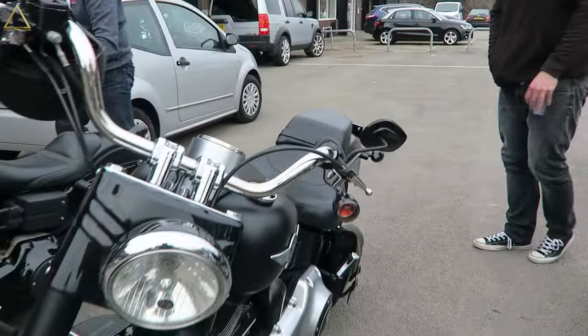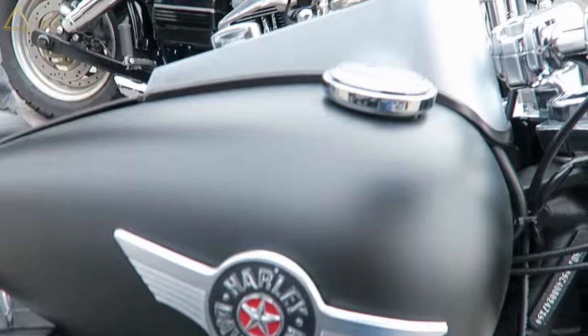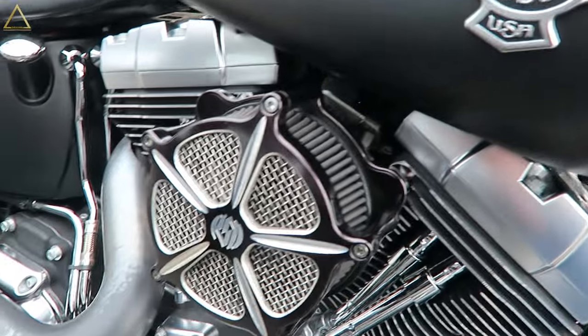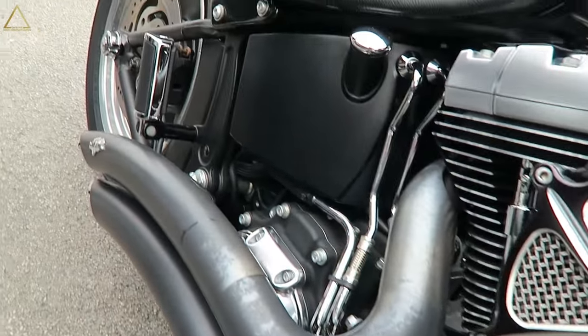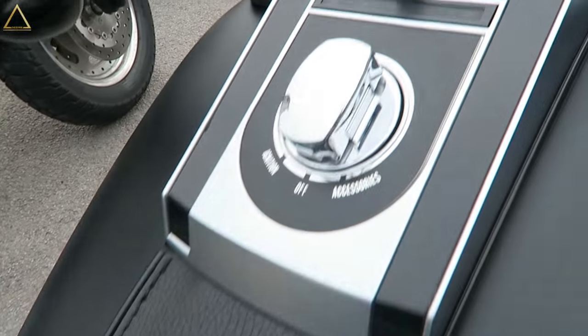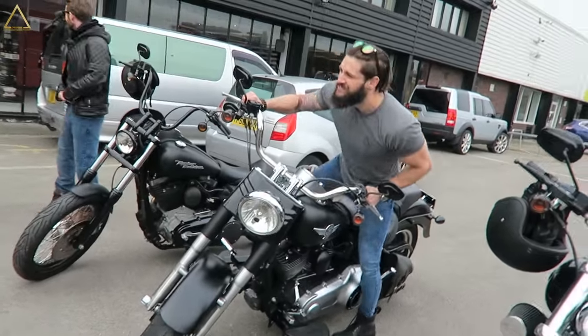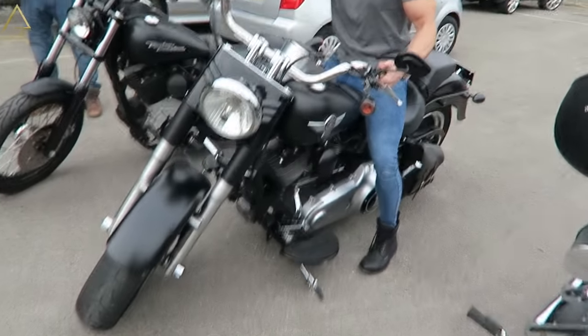1700. It's a 1700. Jesus. What's that, about 100 horsepower? I've done a big bore and cams and all sorts of stuff on it, so it's more performance thrown in than the cosmetic side. Obviously done the filter and the Vance & Hines 9s and things like that. But, Jesus, it's a beast! How heavy is it?